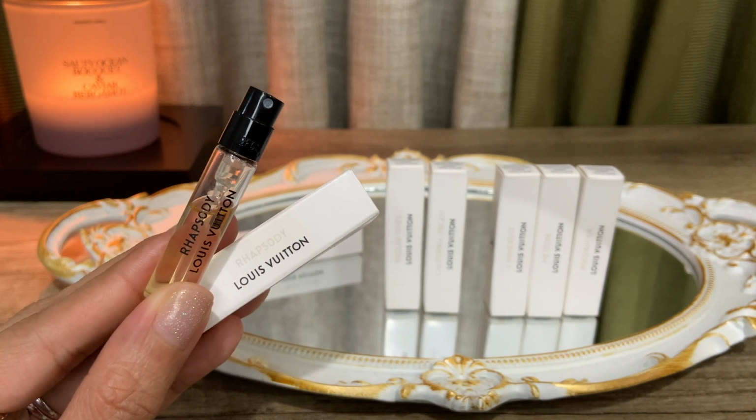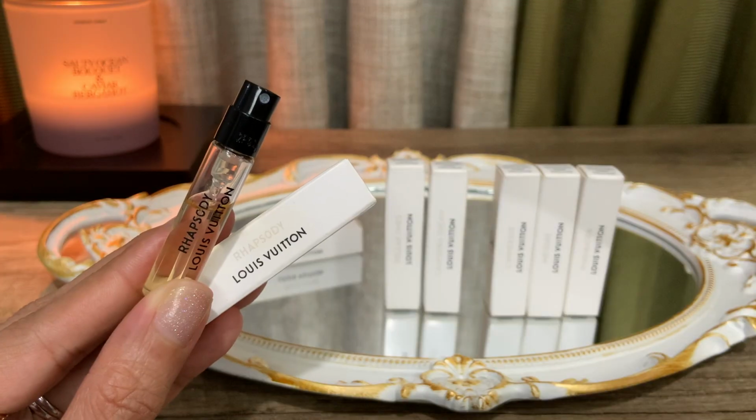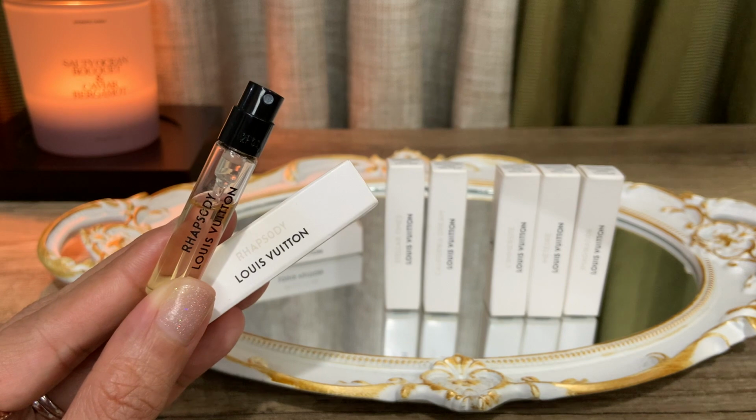Rhapsody, I was so looking forward to the ilang-ilang notes in here. This also has keynotes of mate and vetiver. Here's the thing, if you grew up smelling fresh ilang-ilang, you'd be very disappointed smelling this perfume. This is the most synthetic ilang-ilang ever. You are not missing out on this one.